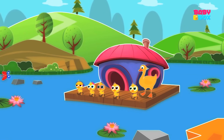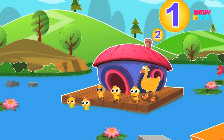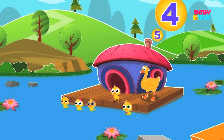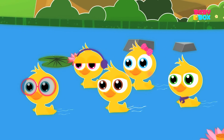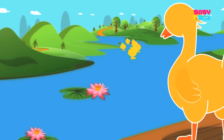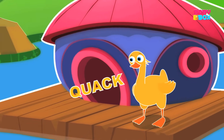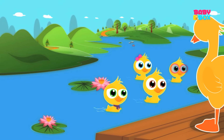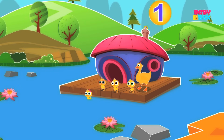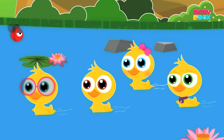Can you see those cute little ducks? Let's count them. 1, 2, 3, 4, and 5 little ducks went swimming one day, over the hill and far away. Mother duck said quack, quack, quack, and only 4 little ducks came back. 1, 2, 3, and 4 little ducks went swimming one day.